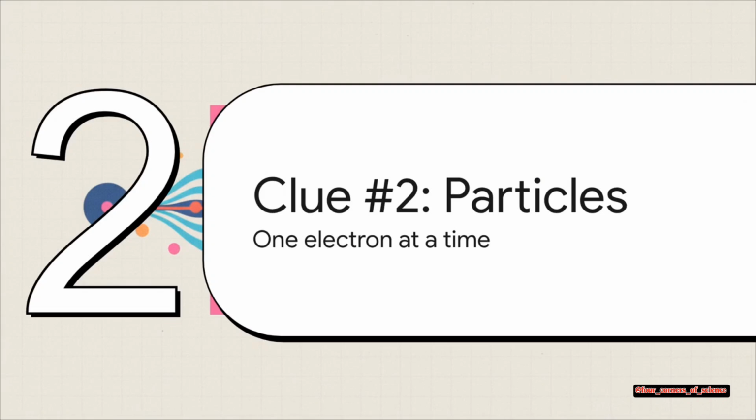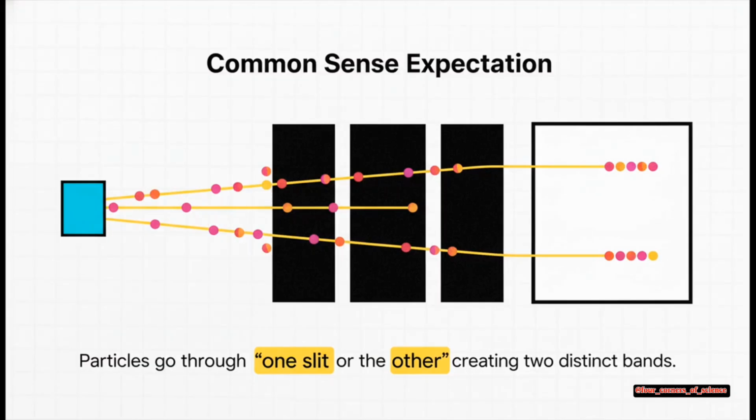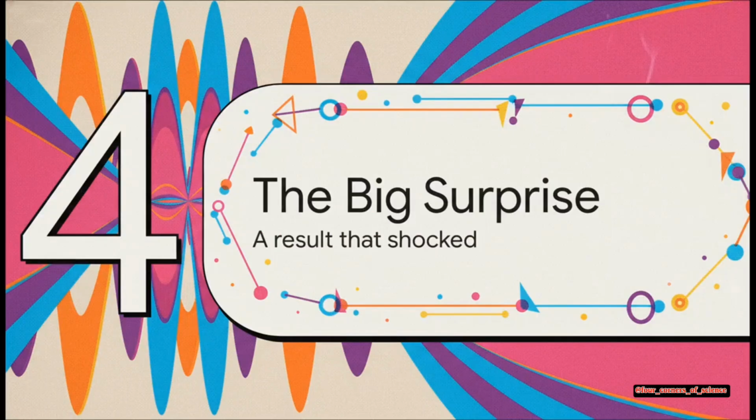Okay, so that's what waves do. But what if we switch gears and shoot tiny little balls, particles, at the wall instead? We're going to use something super tiny, like an electron, and fire them just one at a time. Now, common sense would tell you that each tiny particle should just go through one slit or the other one, kind of like a tiny little paintball. So we should just see 2 simple lines on the screen right behind the slits. That makes sense, right? Well, get ready, because this is where everything gets really, really weird.